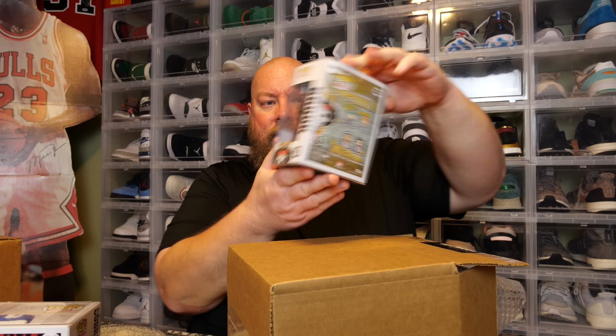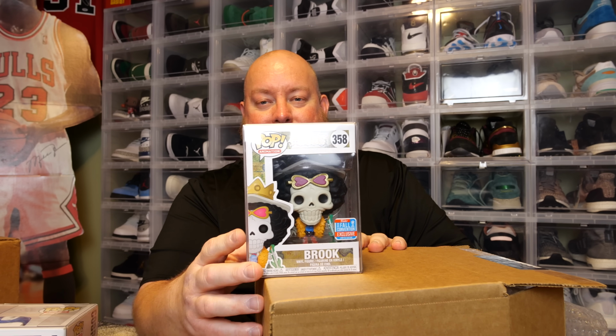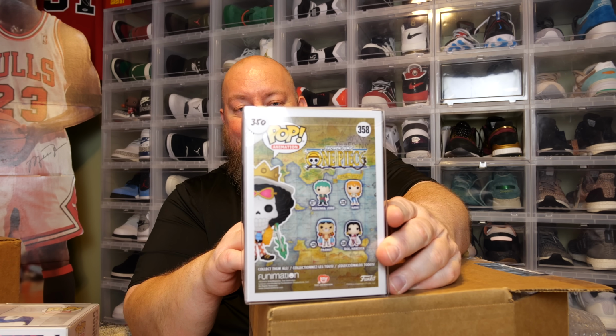We got $400 more in value in the next three pops. Here we go, next one. You ready? Ooh, Brook. That's gonna be my big hit in that box right there. We got the Brook from One Piece coming in. Back says $350. Wow. This one is a nice one. This is a grail to a lot of people out there.